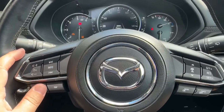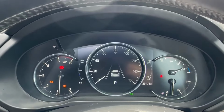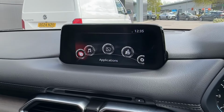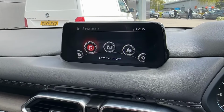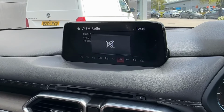The driver can certainly enjoy this leather-wrapped multifunction steering wheel, operating the part digital cluster up ahead. Loads of safety systems are on offer, including a head-up display functionality for the driver. The Media Commander comes packed full of clever features such as Apple CarPlay and Android Auto connectivity, whilst all your music needs will be covered with DAB digital radio delivered through the lovely BOSE sound system.